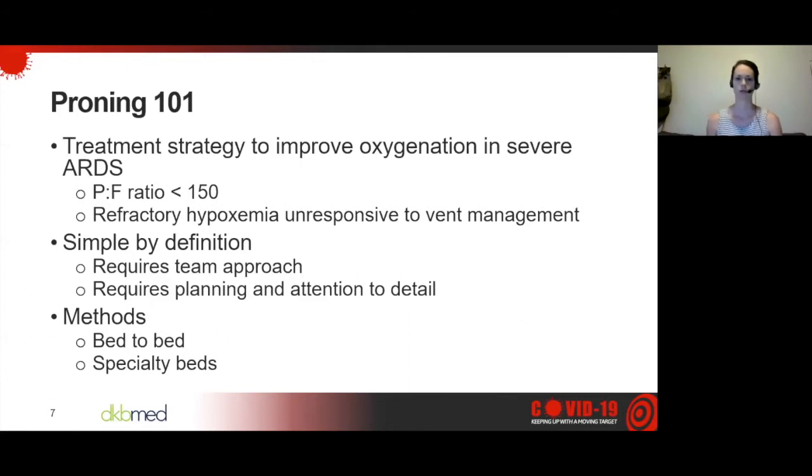Proning is a treatment strategy that's used to improve oxygenation in severe ARDS patients. It's been around since, I believe, the late 60s, usually used in a critical care environment on ventilated patients. The typical trigger for considering proning is a P to F ratio of less than 150. That number is your PaO2 from your blood gas as a ratio with your FiO2 on your ventilator setting.